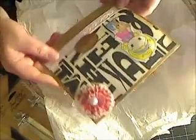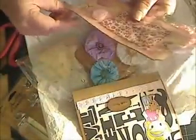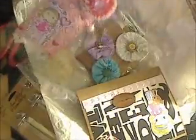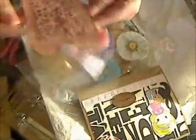How cute. It's her little card. And she made me a little tag. How cute, how cute, how cute. Where do you open this? Sorry, guys. I'm in slow-mo. I just got home from a family get together, and I haven't got my head back on yet.